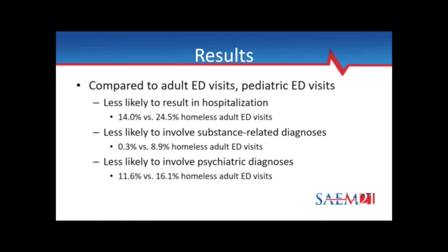Compared to adult ED visits, pediatric ED visits were less likely to result in hospitalization, with 14% of pediatric ED visits resulting in hospitalization compared to 24.5% in the adult population. They were also less likely to involve substance-related and psychiatric diagnoses, with 0.3 and 11.6% respectively, compared to 8.9 and 16.1% in the homeless adult population visiting the ED.